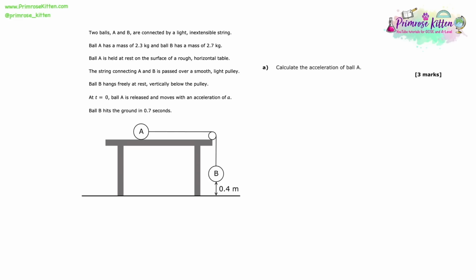Two balls A and B are connected by a light inextensible string. Ball A has a mass of 2.3 kilograms and ball B has a mass of 2.7 kilograms.